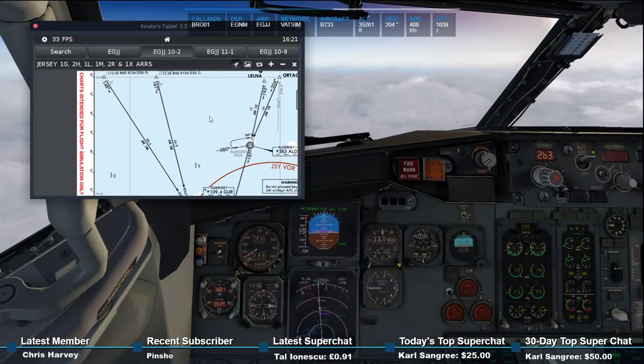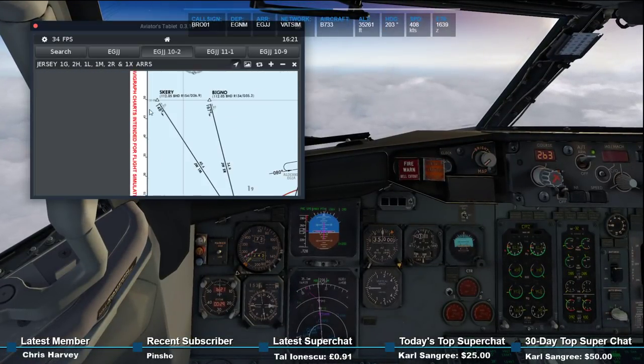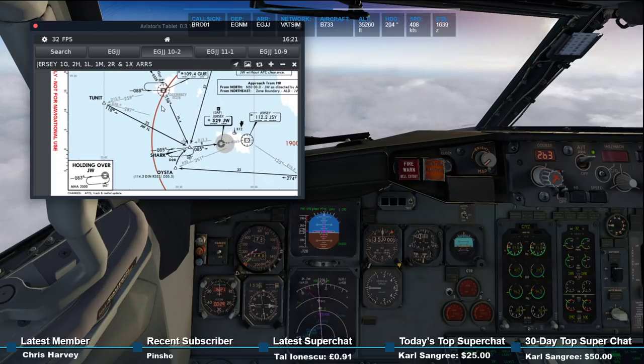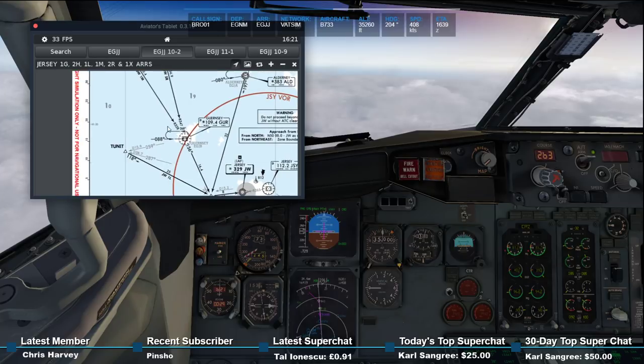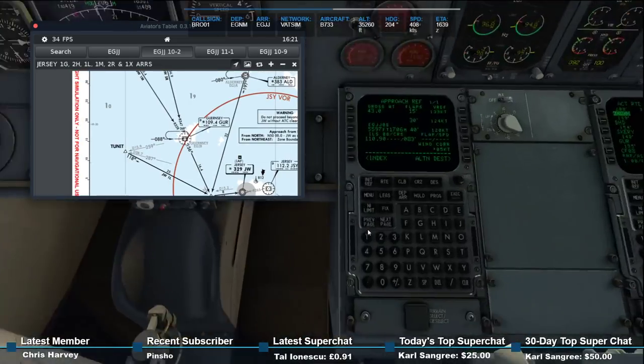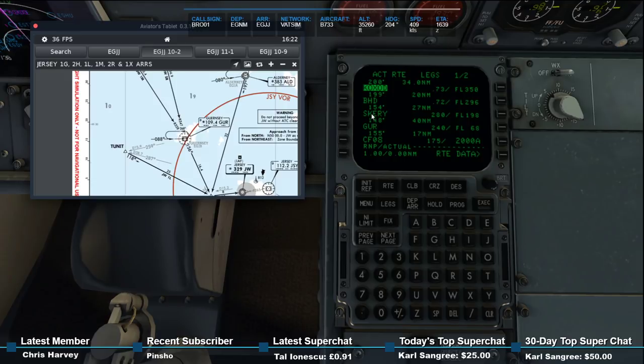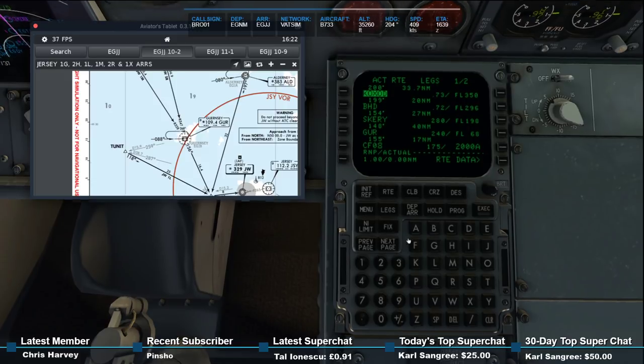Jetstar's right. So, we're doing the Jersey 1 mic. There we are. So, we're going to go from Skerry to Guernsey, and then from Guernsey to Jersey. Now, why is that what I have in here? I thought I might have done that differently. There we go. We've got Berryhead, Skerry, Guernsey. So that is looking all correct.